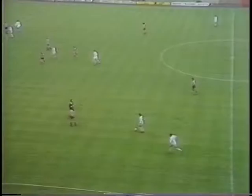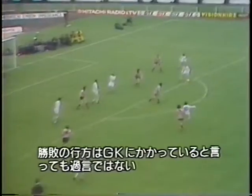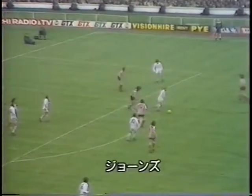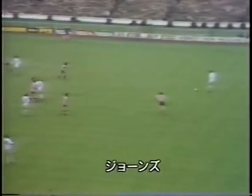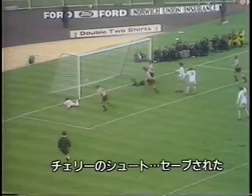Twenty minutes of the second half gone. There are times when goalkeepers know instinctively that it is going to be their day. Jones. Marini. Leeds are really pushing forward. Cherry, brilliant save, and Lorimer makes it one each.